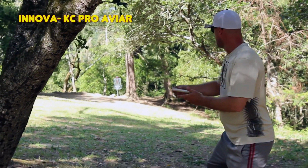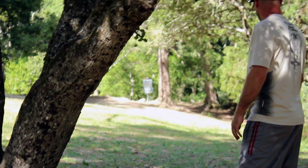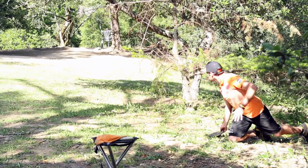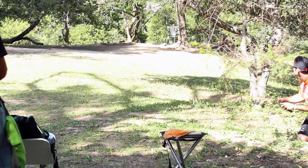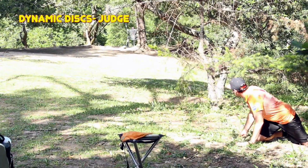So here's the look at it. This is the upshot, and he's trying to go a tricky way around. There's that guardian tree right there, and I think the question is, do you go left or right of it? I think right is probably the safer play. It doesn't have that huge root guarding the green. But the roots are still kind of there, just not as many of them. Yeah, exactly. You can get screwed either way.